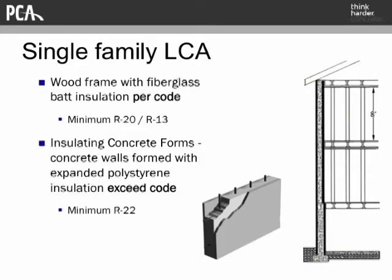The wood frame assembly features fiberglass batt insulation based on code requirements, which in Chicago means a thermal resistance, or R-value, of R20, and in Phoenix, Arizona, the thermal resistance requirement is R13. That was compared to a concrete wall system formed with insulating concrete forms, which is a concrete wall formed with a stay-in-place forming system that features expanded polystyrene insulation, which actually exceeds code requirements. In this case, we were looking at a minimum R-value of 22.